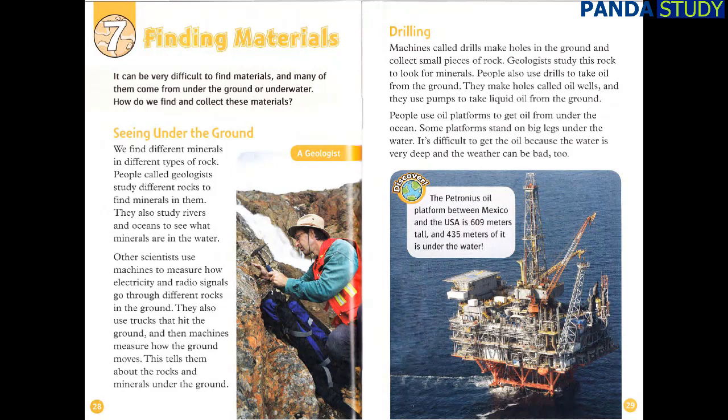People use oil platforms to get oil from under the ocean. Some platforms stand on big legs under the water. It's difficult to get the oil because the water is very deep and the weather can be bad too. Discover! The Petronas oil platform between Mexico and the USA is 609 meters tall, and 435 meters of it is under the water.